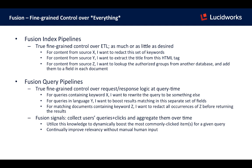So you could give a bigger boost, let's say, if you're an e-commerce site, for a user adding something to their cart. That could be a stronger signal that when they did this query, this is the item they actually went and bought. We give you full control over the weighting of the signals and how they feed back into the relevancy algorithm.